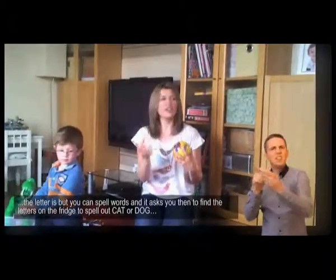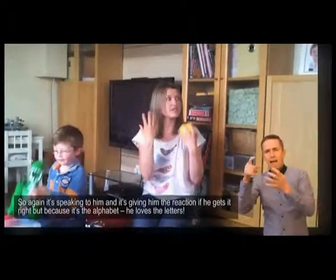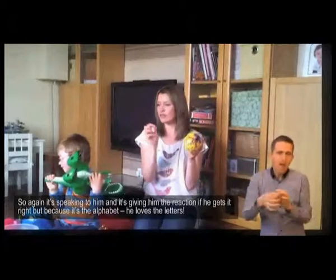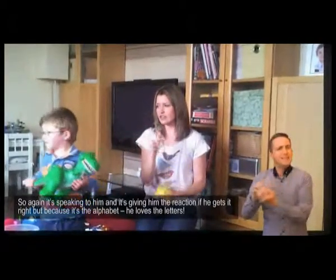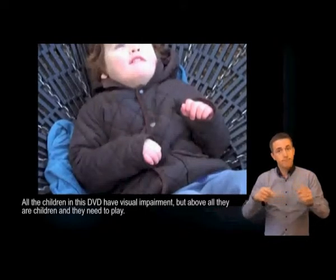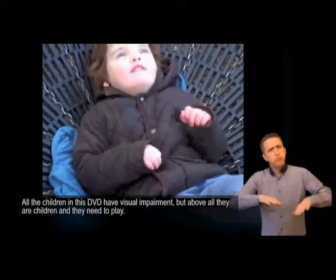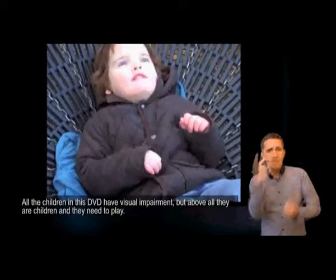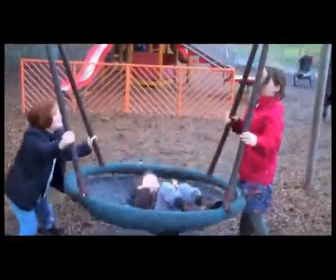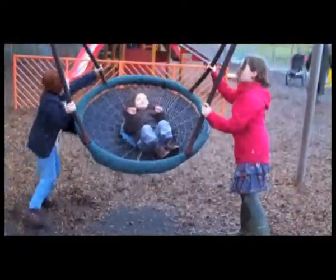But another favourite for Kaelin, actually it's on the fridge, it's like an alphabet one, but there's space for three letters. So you put a letter in and it says what the letter is, but you can spell words and it asks you then to find the letters on the fridge to spell like cat or dog. So again, it's speaking to him and giving him the reaction if he gets it right. But because it's alphabet, he loves the letters.